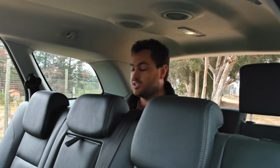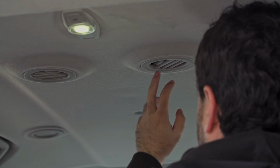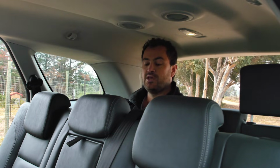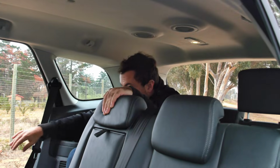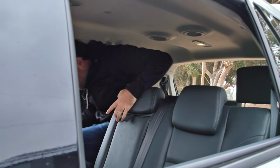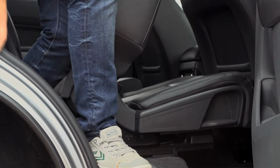It's quite well appointed as well. I've got a drinks holder, an air vent, and my own light, but I can't adjust my backrest, so it's quite upright. To get out of here, I flick that over there, push the seat forward, it slides forward on rails. And it's a bit difficult to extract myself, but there we have it.